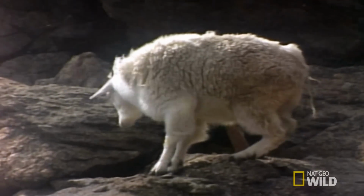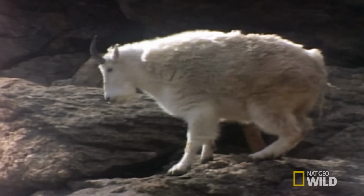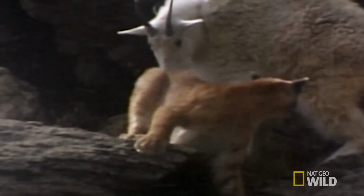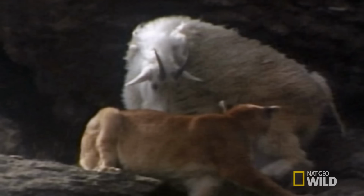Rough pads on his hooves give him the grip of a climbing shoe, allowing him to change tactics. He gets behind the lion's defenses. The hunter becomes the hunted.